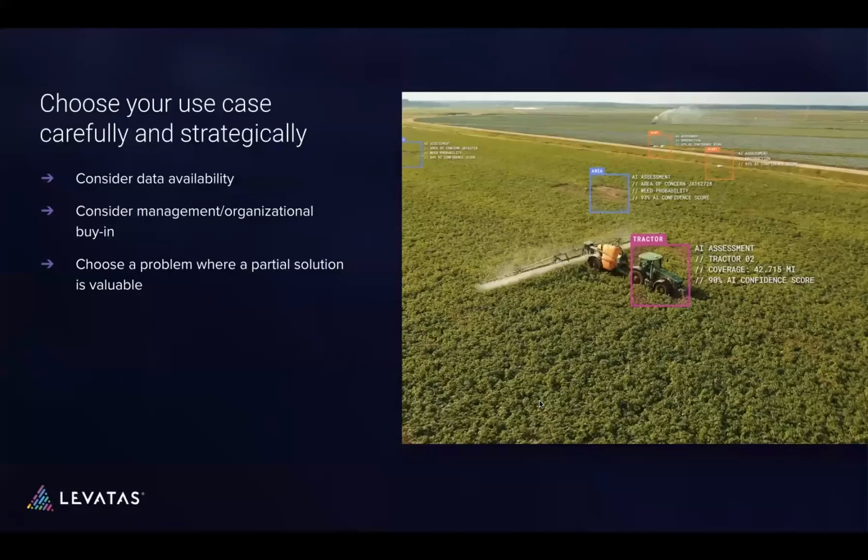So with the last few minutes here, I just wanted to talk through a couple of tips that we've found especially useful for our customers, and pass those along in case you're considering this type of automated inspection program for your enterprise. The first tip is you really want to choose your use case carefully and strategically. You do want to think about data availability. So choose a use case where you have some degree of data available upfront that you can use for training.